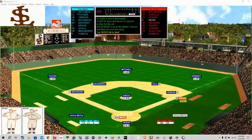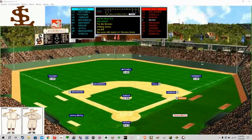Moss, bat in hand. Garcia gets set to pitch. The pitch. Lofted down the line to left. Tucker is racing over into foul territory near the stands. And he takes it in. Side retired. For the Browns, nothing across. One left. The score still stands 6-1. Browns down as we head for the top of the fourth inning.